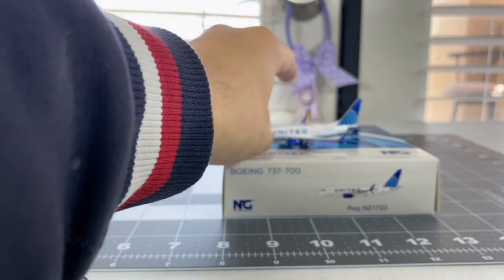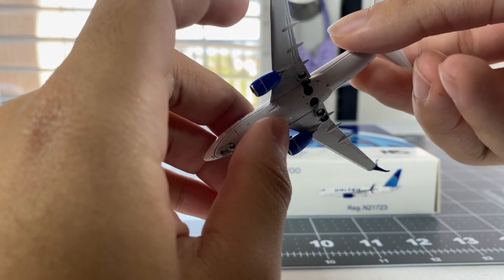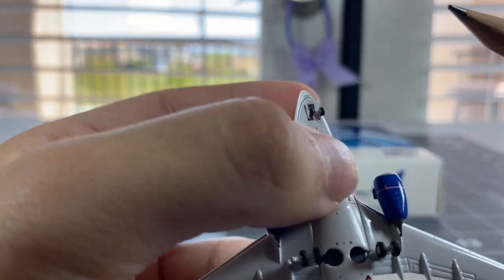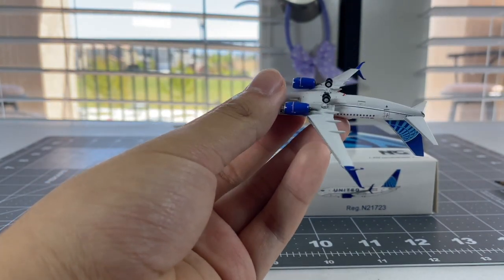Now for a top perspective of the aircraft. So here's your top view, right there. And here's the bottom side of the aircraft. No stand hole, unfortunately, but that should say 737-700, I believe. If I can try to focus here, but I think that should say 737-700. Like I said, red antennas, man, that just looks amazing.